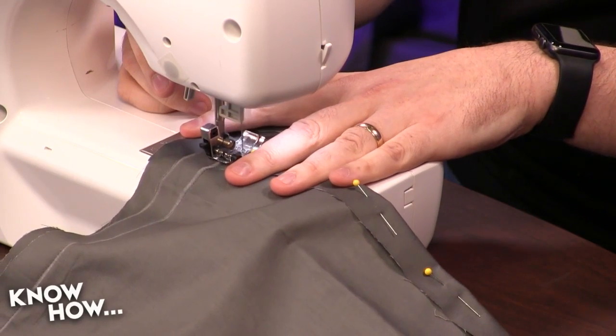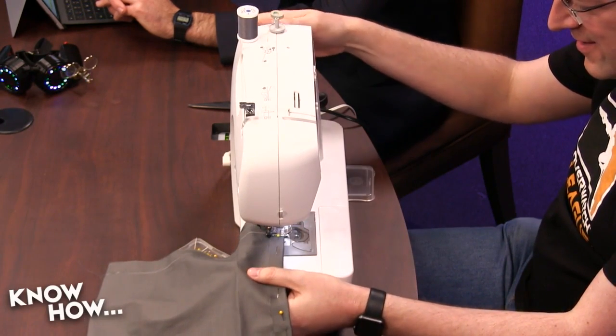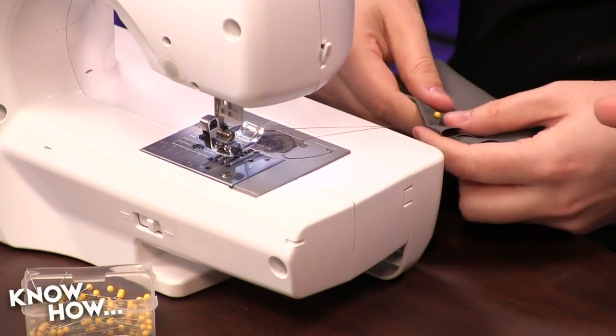And go backwards. And that's just forward. So that you could make, yeah, that. Yeah, so it's kind of because that's where all the stress is going to be. Yeah, kind of making a little knot. So now I've manually pulled the needle up. I'll do that to pull the foot up. Okay, okay.